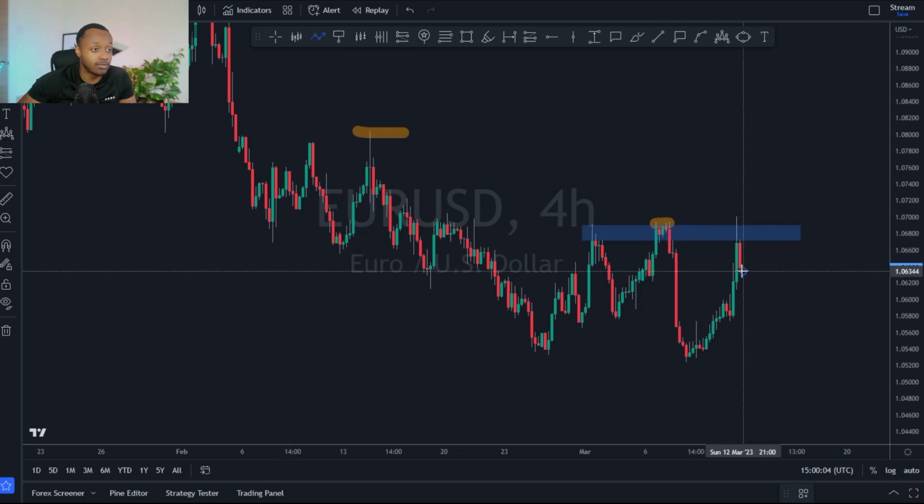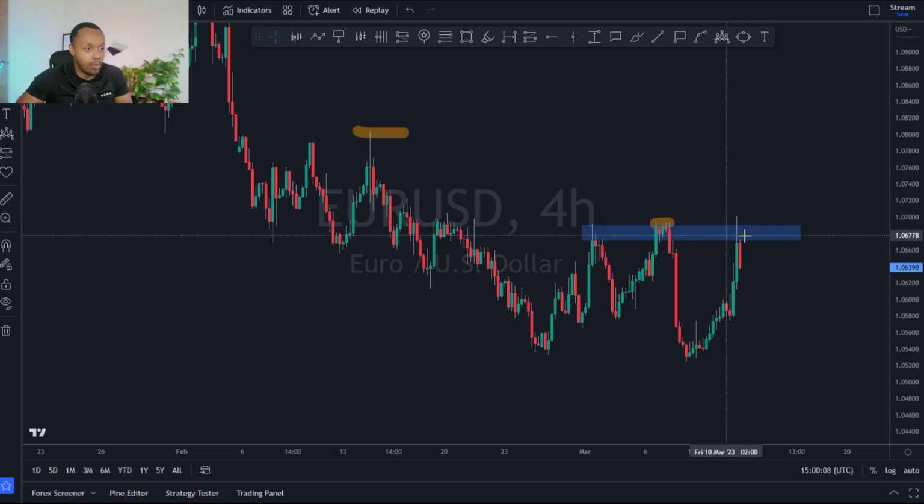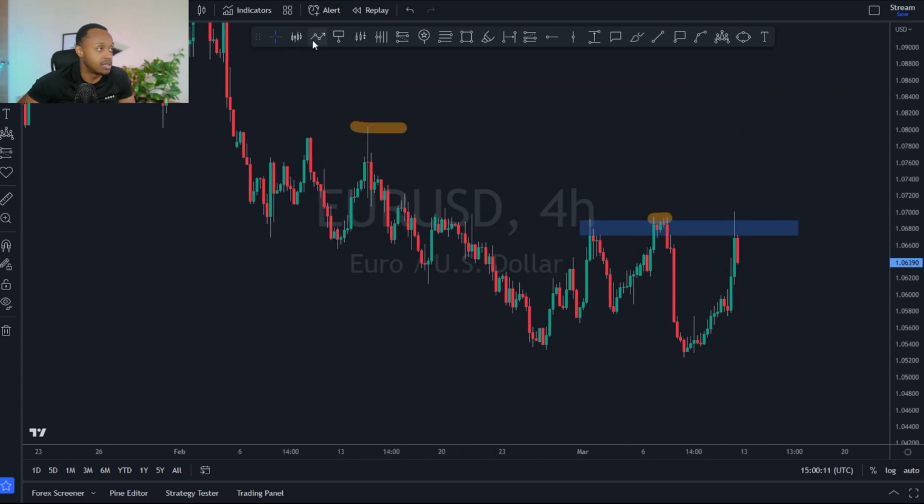If this level breaks, fair enough. I do think we'll probably get some nice buys in next week above that level. But if you can maintain this resistance, I'm expecting EURUSD to head straight back down to where we came from.